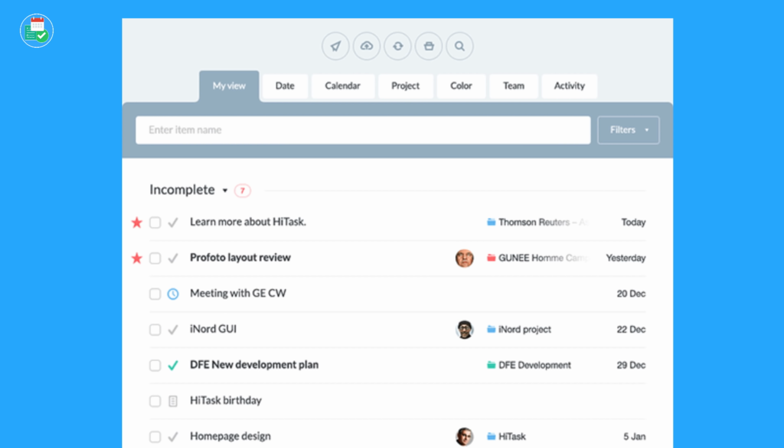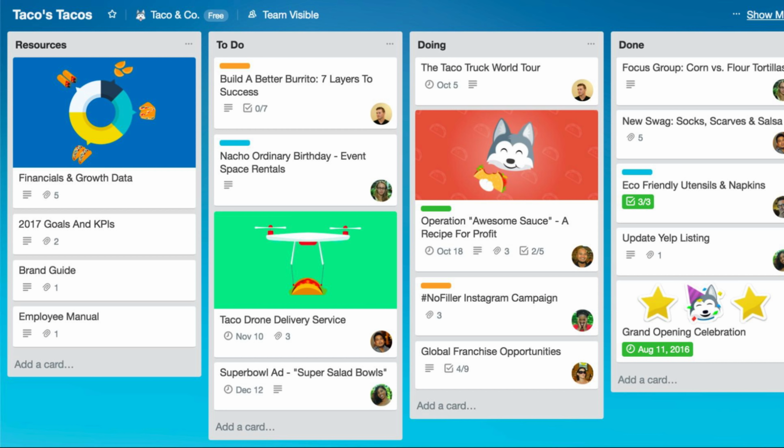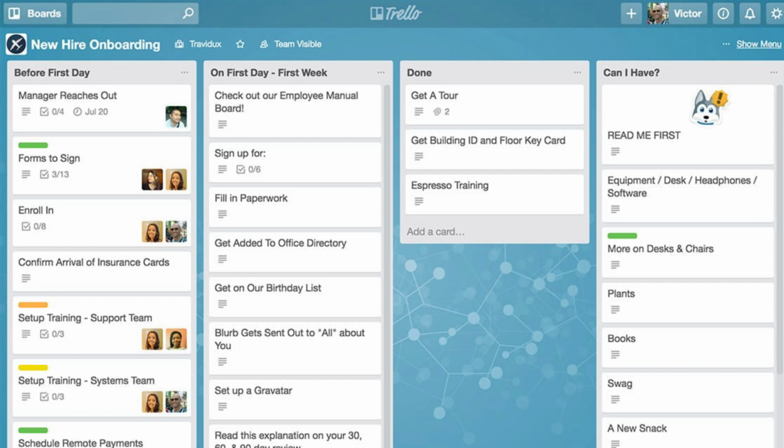Now number 5, Trello is a visual to-do list application. Many people use this as a task manager. It's available on iOS, Android, web, and also they have a Mac edition too. Now Trello is a free application, and its killer feature is the ability to create cards that are very visual, and you can even add images and organize them into something called the Kanban method, which will help you to be a bit more productive.